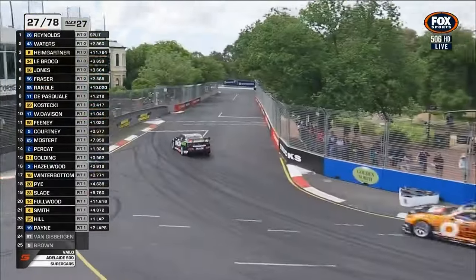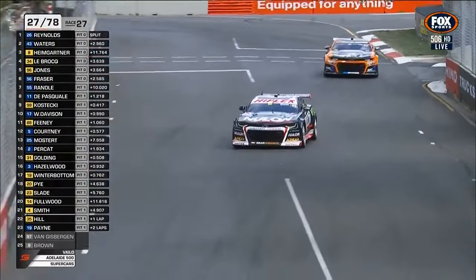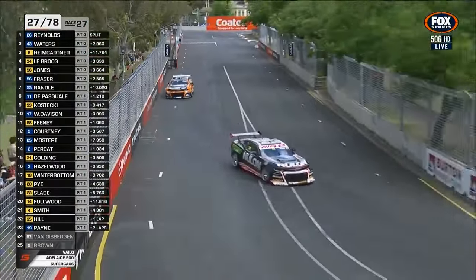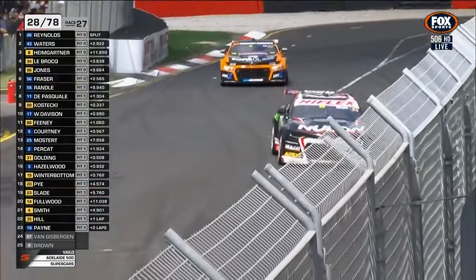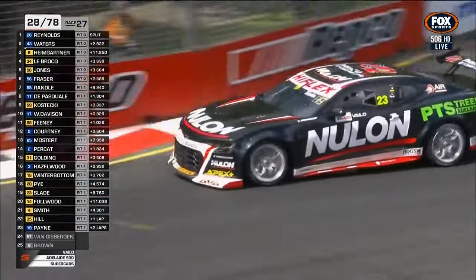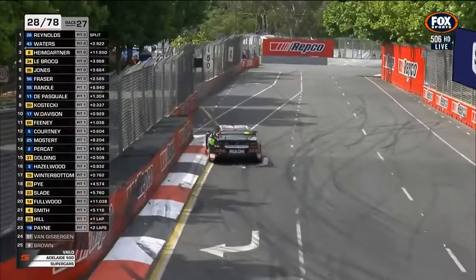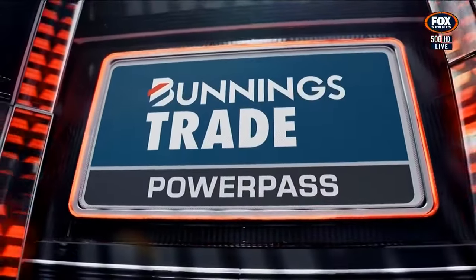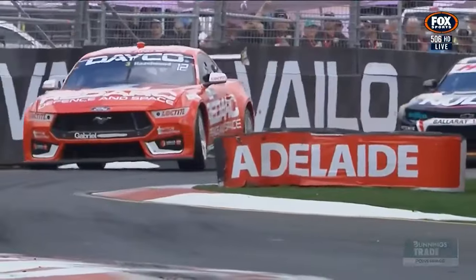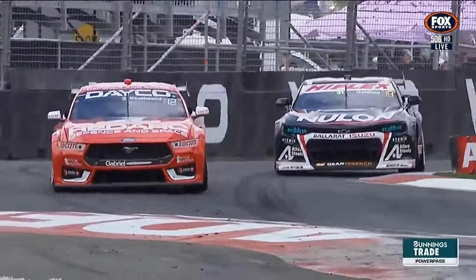So his degradation has been really good. But when you've got a good car, that's what normally happens, isn't it? So again, through the course of the race, we'll just see what happens. It should get better. There should be more rubber down, cooler conditions later in the afternoon. That degradation probably should stay pretty good. But the last lap for Waters was a 20.9. His best lap's a 20.79. So he's in the similar boat. Yeah. Bunnings Trade Power Pass here.